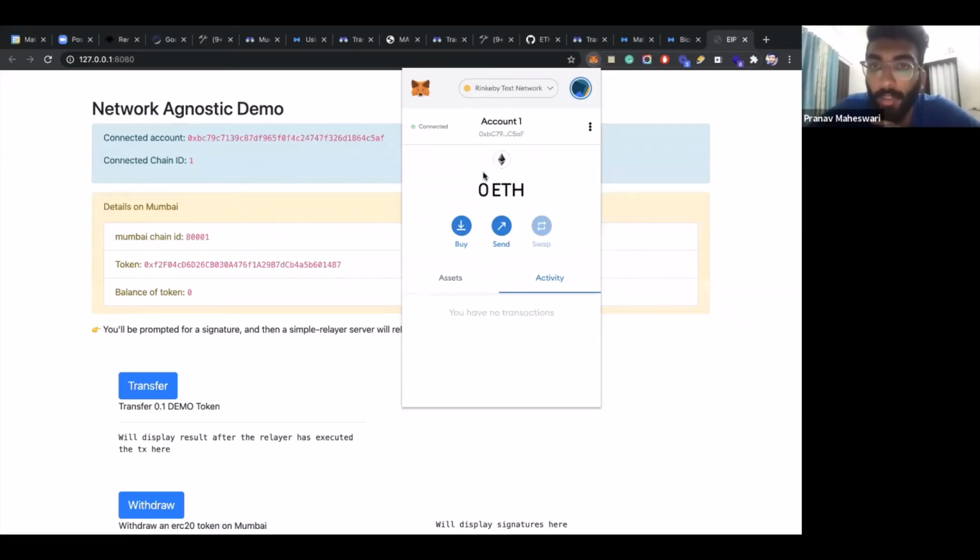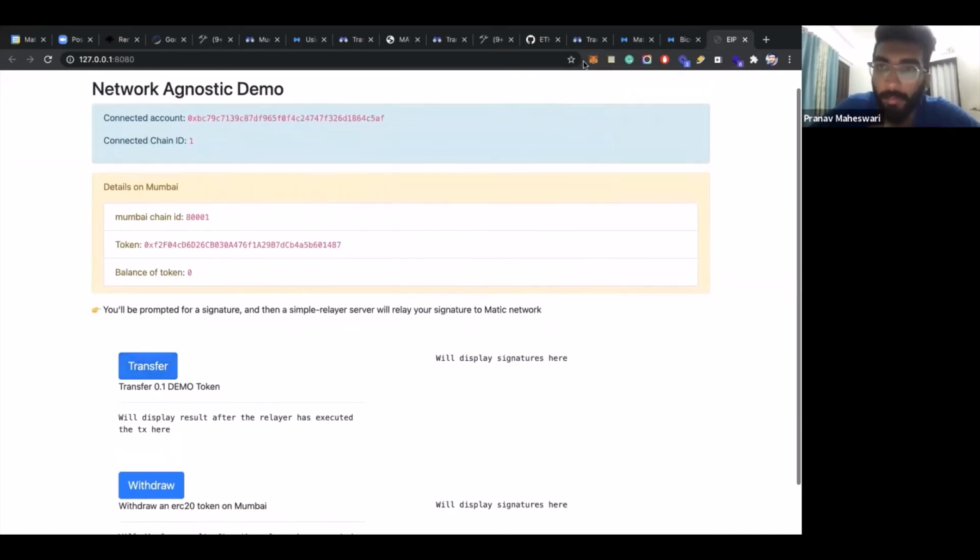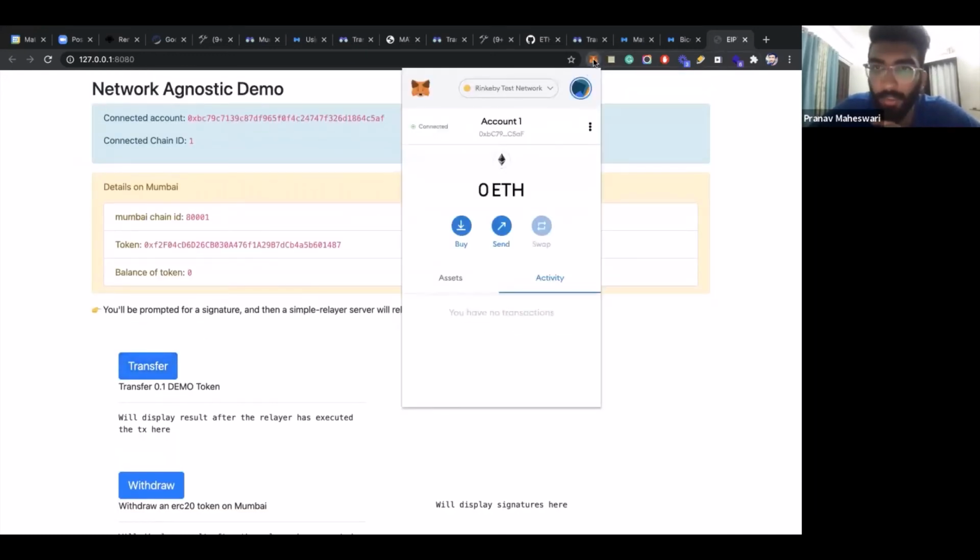Okay, so I'm on Rinkeby, right? And it has 0 Ethereum right now, right? Rinkeby has 0 Ethereum. Let me just sign the transaction and transfer this particular thing.